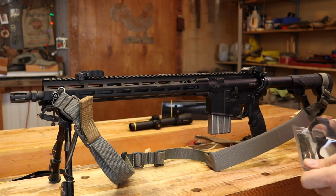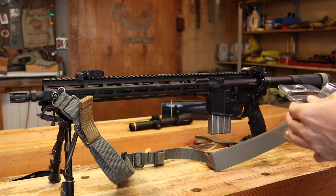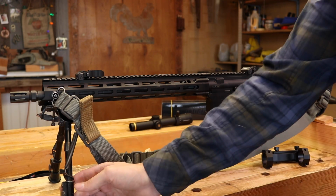Man, we've got to savor this. This is not something you get to do every day. Couldn't be more excited. So I've got the rifle set up here. Now, this is a Burris.